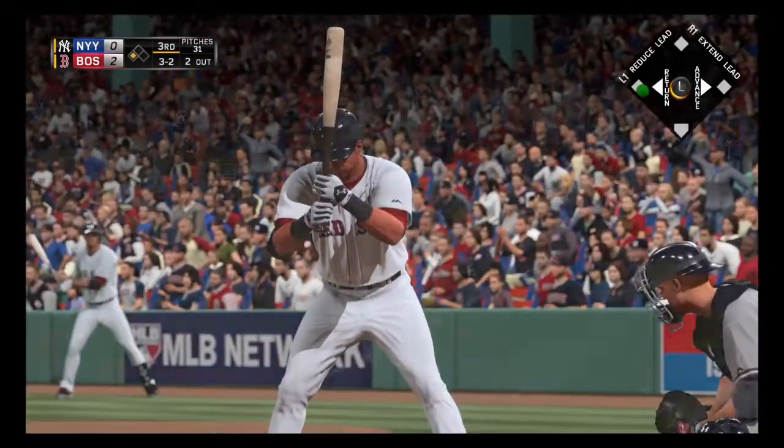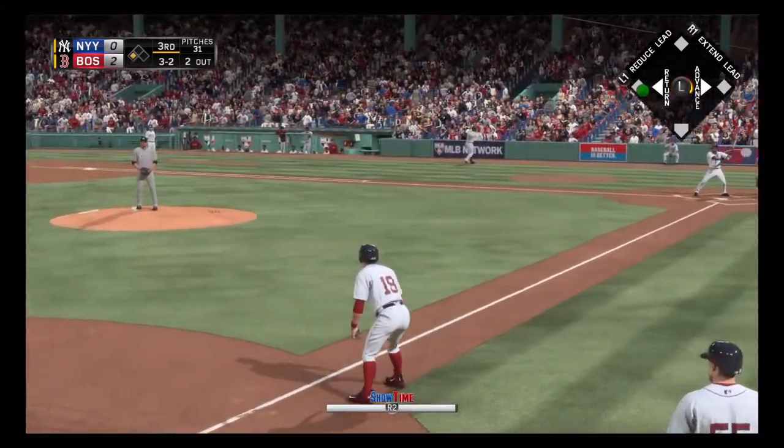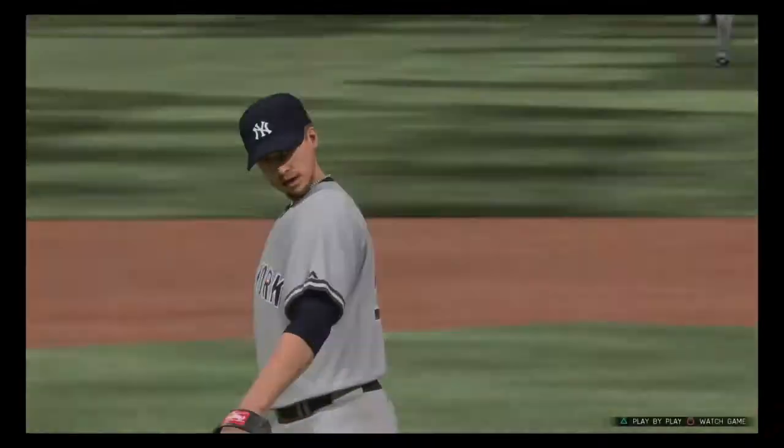Stepping in, Derek Dietrich. He'll look to bounce back after striking out his last time up. It was a pretty big strikeout, too, because he had a chance to drive in a run, so I'm sure he's going to be thinking about it. Threw it right past him, a swing and a miss at the gas, and that ends the inning.